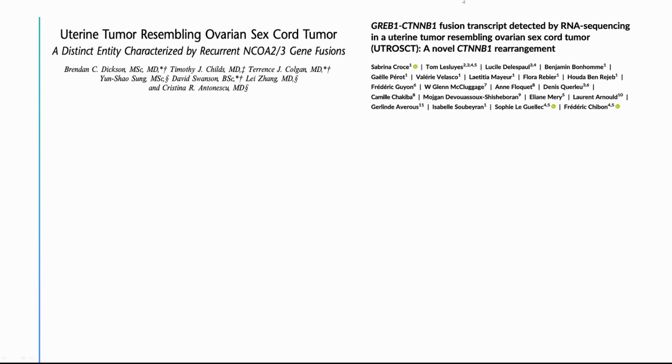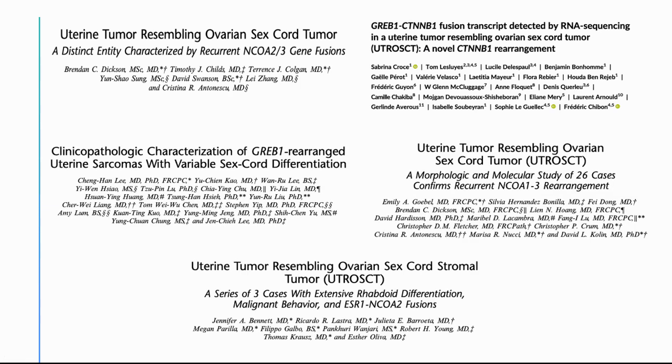The first report out of MSK showed NCOA2 or NCOA3 fusions, with partner genes ESR1 or GREB1, which are both involved in the estrogen pathway. And the French group detected a GREB1 and CTNNB1 (beta-catenin) fusion in a single uterus. Since then, the literature has started to explode with more reports of fusions in uterus, and everyone, including myself, has started jumping on that bandwagon.